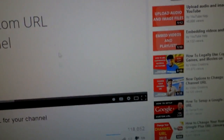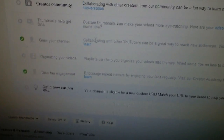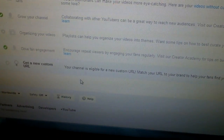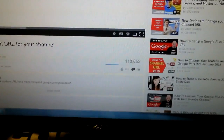Now, Google claims the reason they're actually doing this is to help the shortage of custom URLs that are actually available, because many people in the past have created a custom URL, got their channel set up, only to desert it a little while later, and yet that URL is now no longer available for somebody who could use it more to its full potential. So I see what they're trying to do, but I definitely think that this is not the right way to go about doing it. You have to jump through a bunch of hoops just to get a feature that used to come standard.